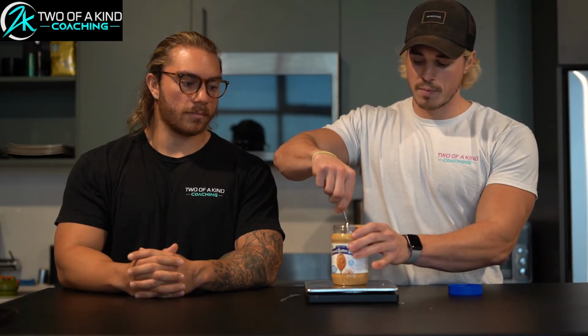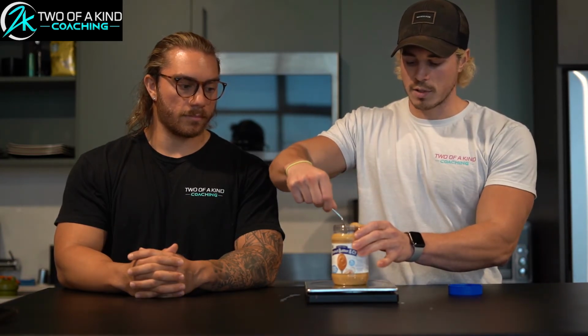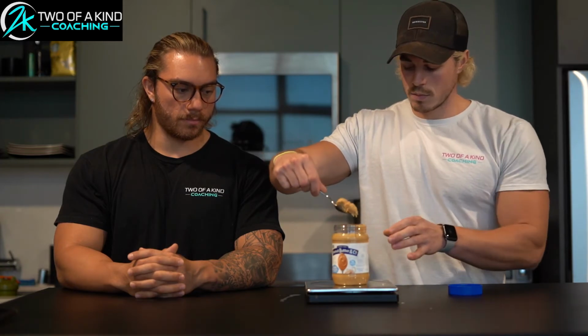So even though the number is going to be negative, the measurement itself is still going to be the same. For this example, we want 1 serving, which is 32 grams. So it's on the scale, it's zeroed out. Now all we do is take our spoon and go until we get 32 grams. There we go, right there, 32 grams. Now you don't have to go back and forth.